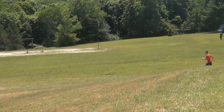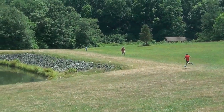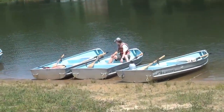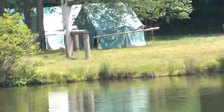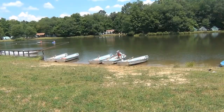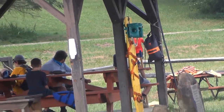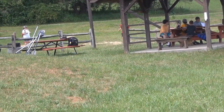Go, Noah! Oh gosh, look at him go. He is booking it. Wow. There's Matthew waiting for his tag team. He's rowing. Noah just disappeared into those woods over there. Hi, Matt. Come on, Noah, you got this!